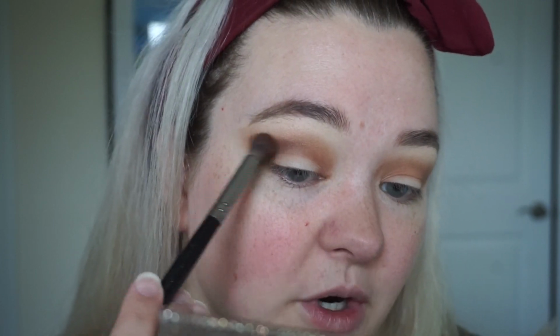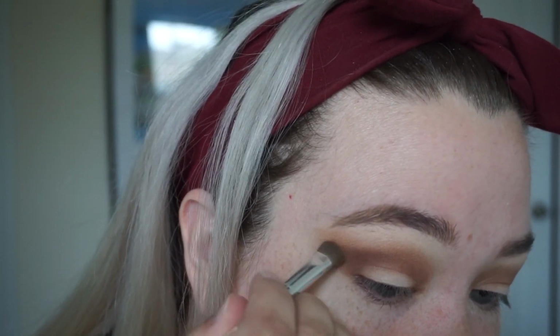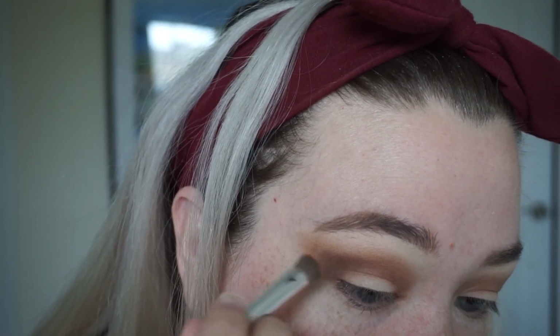And then of course just taking my former crease brush to blend it all together, and then a clean blendy brush to blend it even further. I have a little bit of a skip here, so I'm just going to take the tiniest bit to connect my skip line together.